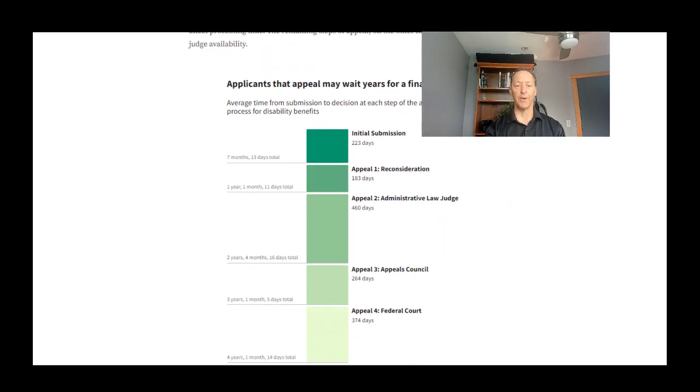The last interesting piece is breaking it down step by step. If you submit an initial application, the national average is 7 months and 13 days, 223 days, to get a decision. If it's not approved there, in all except 10 states, there is the reconsideration appeal, which takes another 183 days. The approval percentage at reconsideration is historically low, like 11.7%. So it's likely if you don't get approved at the initial, then you're going to go to a hearing in front of an administrative law judge. And that is a 460-day wait. So if you take the 223, 183, and 460, my math comes up with 866 days to get in court.